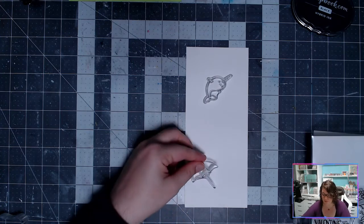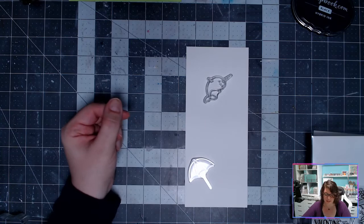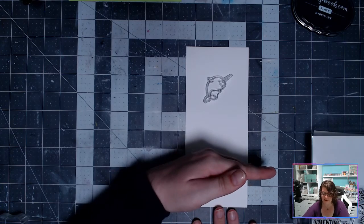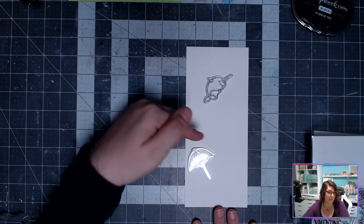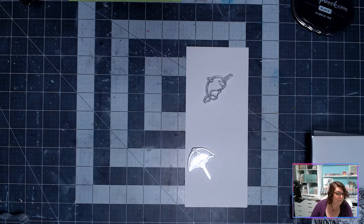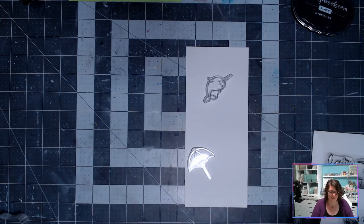All right, so we've got our little beach umbrella here, and I think what I'm going to do, honestly, is make a little bit more sand, but I'm going to have the sand end and the water start before the umbrella so that it gives more of a plane, it gives it some sort of dimension. I don't know. 4 1/8 by 9 1/2. Okay. Thank you. I never know what the dimensions are. I feel like I'm always guessing.